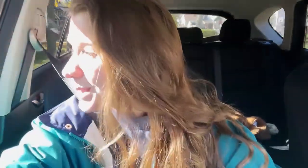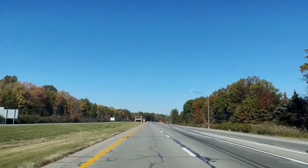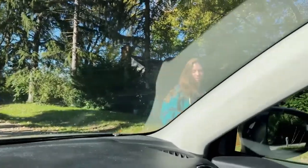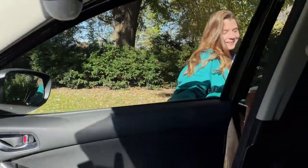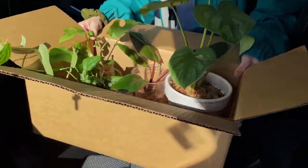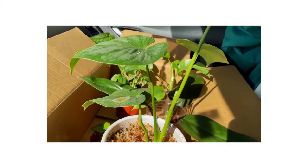I'm about bursting with excitement, but I'm just trying to hold it together. Excited to share with you what I got. Okay. I don't know which one to start with, but I purchased 3 plants, but she threw in 2 little freebies, so that was very kind. She did not have to do that.